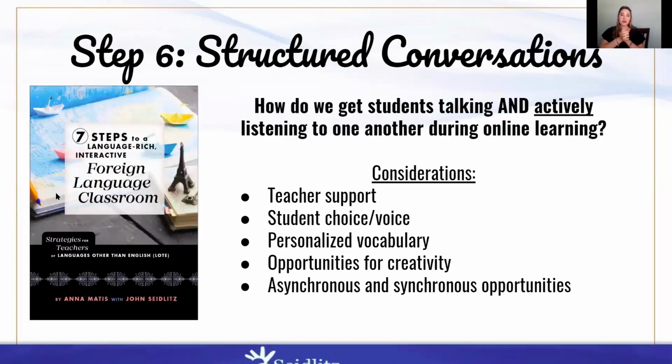So we're going to start with step 6, which is the structured conversations. And as an online Spanish teacher right now, I can say that that is probably one of my biggest challenges, is how do I get my kids to talk to each other, but even more importantly, listening to one another? Because even in person, my kids will talk and then not listen to what anyone else says because they're just waiting for that next moment when they're going to talk.